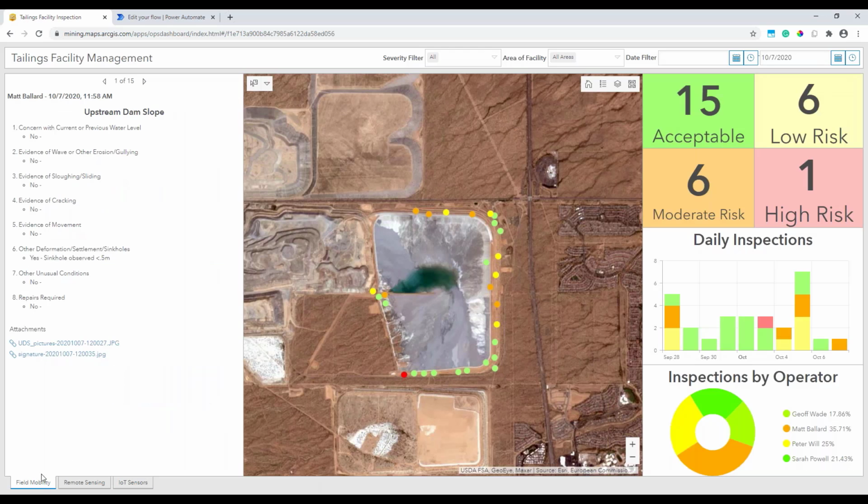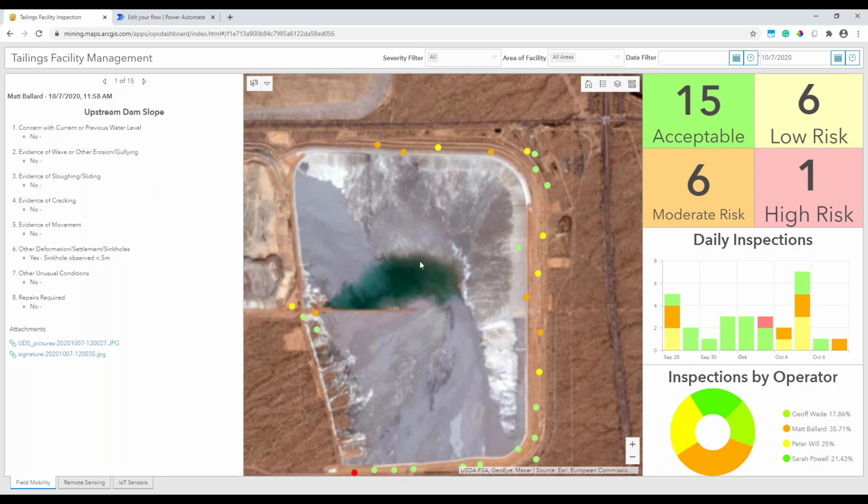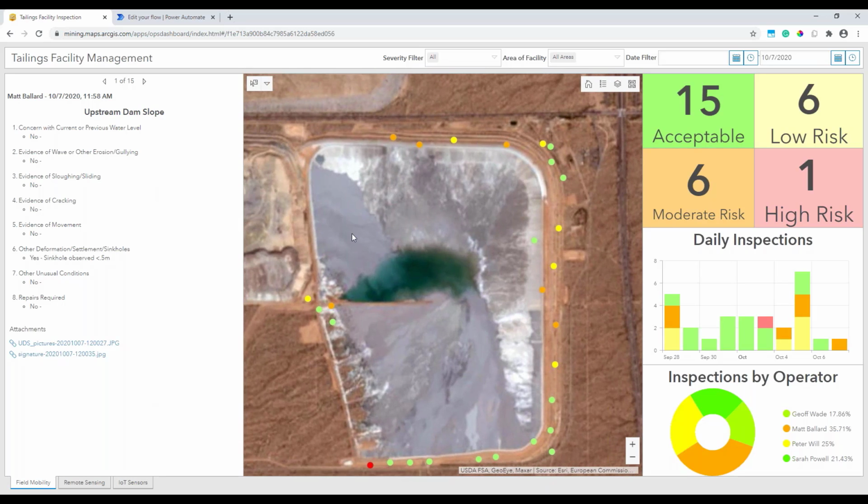Here, as I switch to another view of my dashboard, I'm able to see a view that's much more focused on data that's been collected in the field. Each of these dots now represented around the facility corresponds to a visual survey that's been conducted using Esri's mobile applications, specifically ArcGIS Survey123. From here, I'm going to jump over to my mobile screen and we can look at what that looks like in the field before we visualize it in this dashboard.